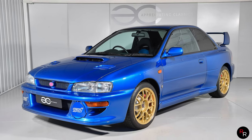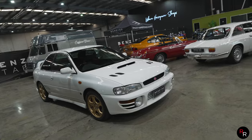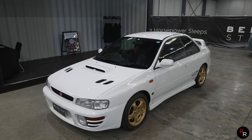Yep. I do like this shape a lot, I gotta say. And this would be a 1996 then, this is a 96. Yeah, correct. For when they won that championship as well, I think so.